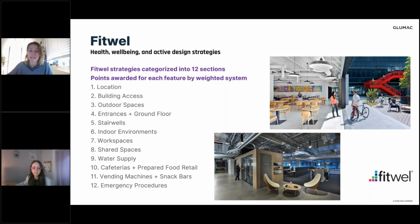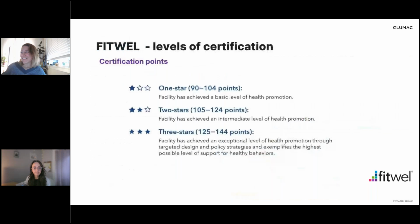But yeah, it's a rating system that we are starting to see an uptick in because there really has been that added focus on healthy spaces. I've even seen some developers go as far as starting to include this as a mandatory building requirement when they are building new spaces. And I've seen it referenced in ESG reporting and things like that. So this is a certification I'm starting to see that uptick in. You can go to the next slide.